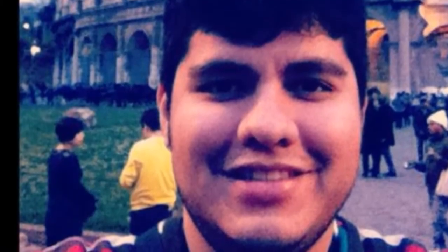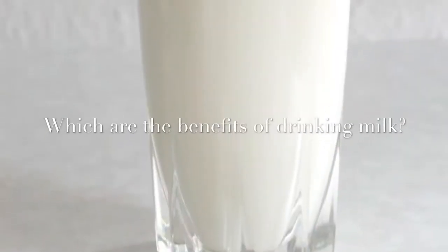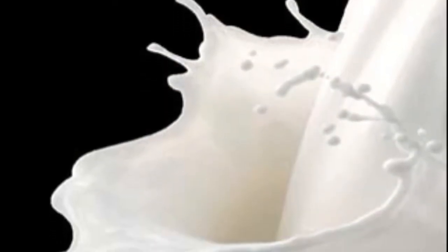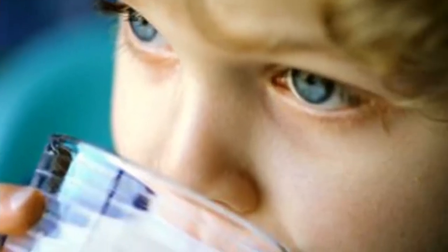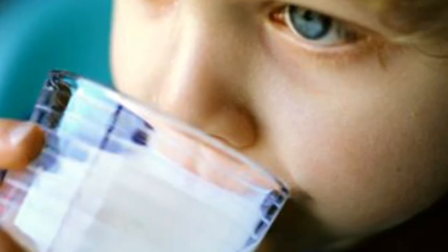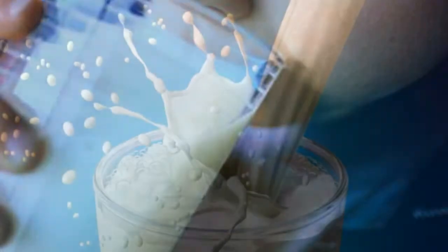Yes, my name is Gerardo Ortiz and I'm a nutritionist from the University of Nuevo León. From my point of view, there's no benefit that you can get from milk that you cannot get from any other source, such as calcium. You can get it from leafy greens. Vitamin D is actually synthesized by the sun on our skin, and we can also get it from consuming mushrooms.